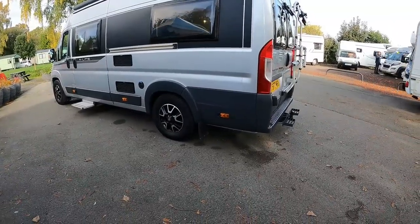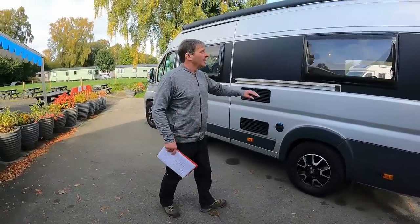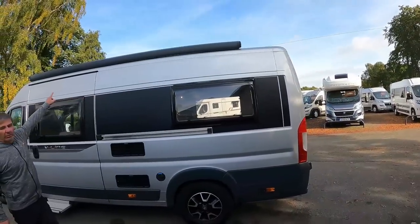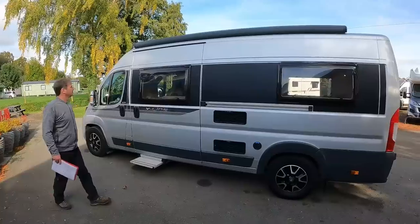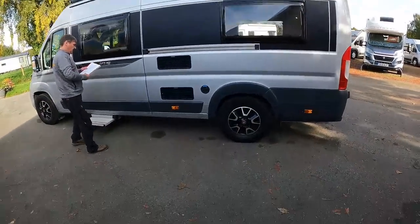Nice looking. So it's in atomic grey silver, with boulder dash black. Colour coded awning. Alloy wheels as well. Yep, 16 inch alloys.